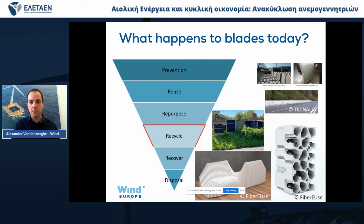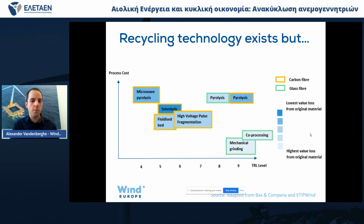What are the challenges to recycling? I want to delve a little bit deeper into this and show you the next slide, which is quite complex, but I will guide you through it. This slide basically shows the 3 issues that we have with blade recycling technologies. The first is the cost efficiency.